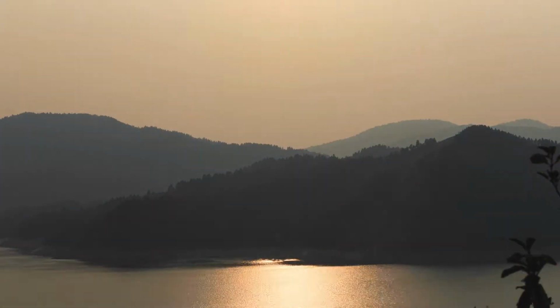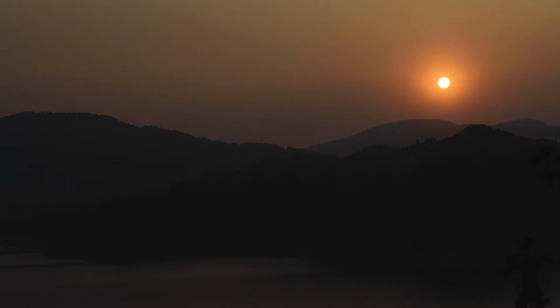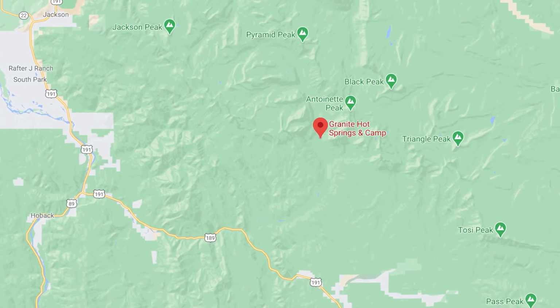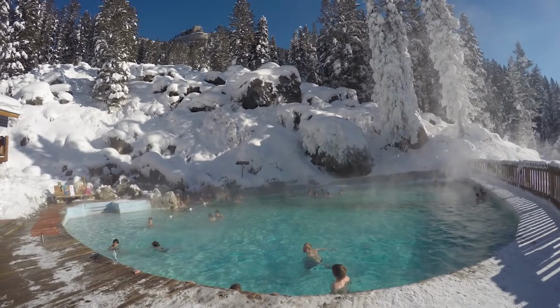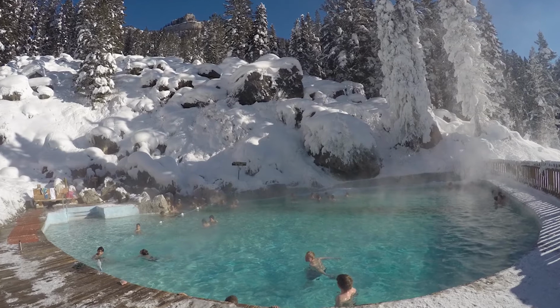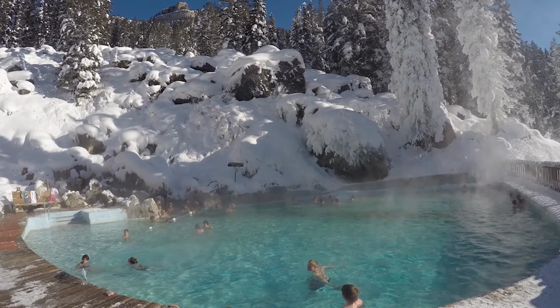As soon as the sun sets between the mountains of the Palisade Reservoir, it's time for us to relax. The Granite Hot Springs Pool is located at the end of Granite Creek Road, south of Jackson, off of Highway 189. It is a developed concrete hot spring pool situated alongside Granite Creek amongst huge spruce, fir, and pine forests.